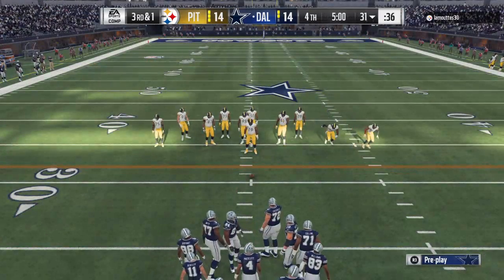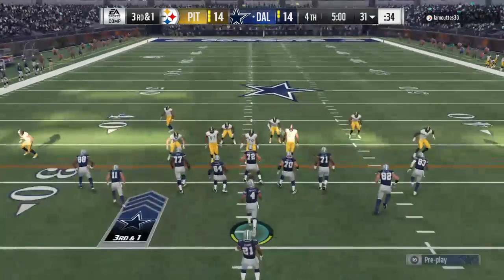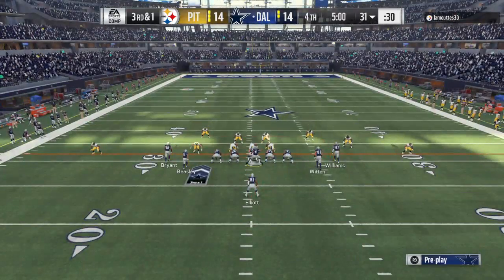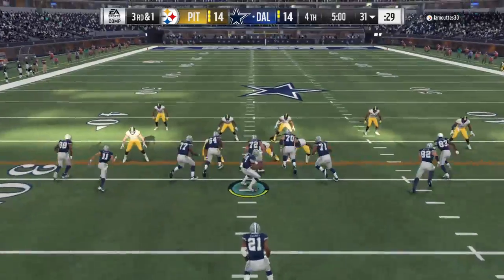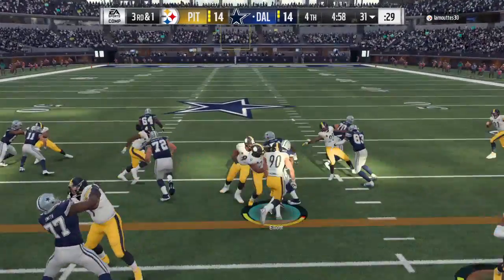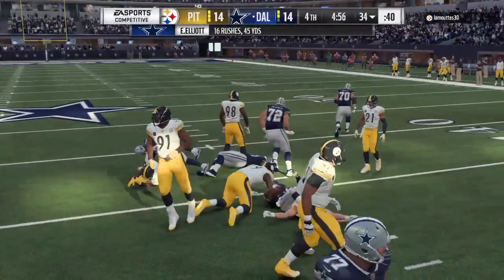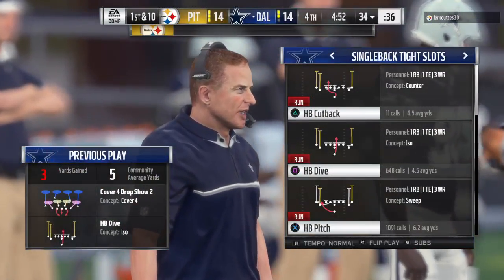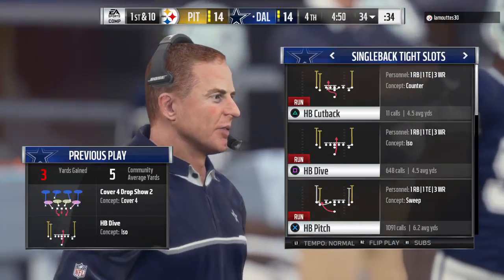And this defense looks for one more stop here on 3rd after the run. They'll try and run for it with Elliott, and he gets it to the 34. Good enough for the first. Only 3 there on the pickup, but that's enough to move the chains.